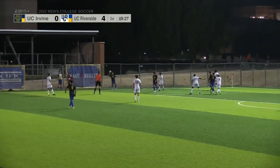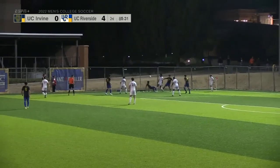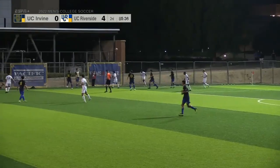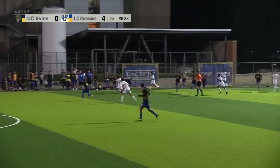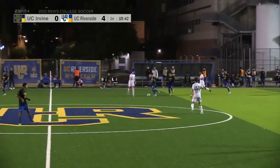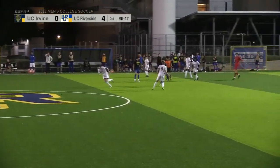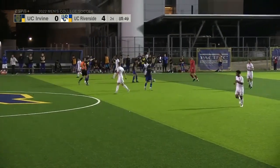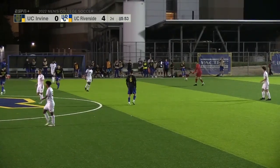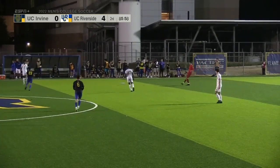I'm sure Carlos Gonzalez would love to earn the clean sheet. So Brendan Clark, 2 goals and an assist tonight. 2 assists for Polo Hernandez. Polo now with 8 assists on the year. He came into action tonight 2nd in the Big West Conference in that stat, and 13th in the entire nation in assists.